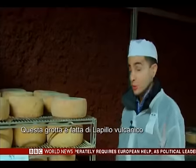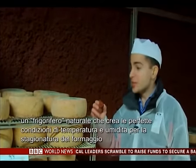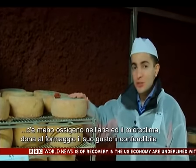This cave or grotto is made of volcanic stone, a natural refrigerator which creates the perfect temperature and humidity for the cheese to mature. It's more environmentally friendly than a refrigerated warehouse, and trust me, there is less oxygen in the air, and the microclimate gives the cheese its final unique flavor.